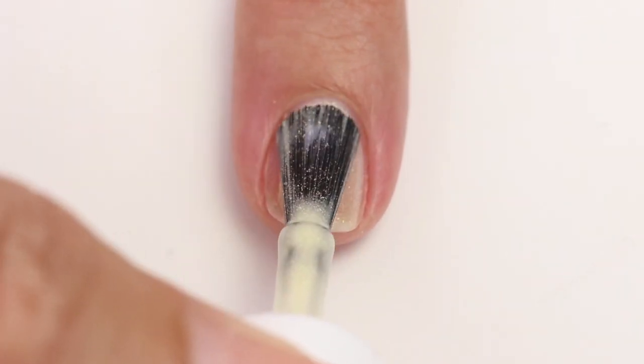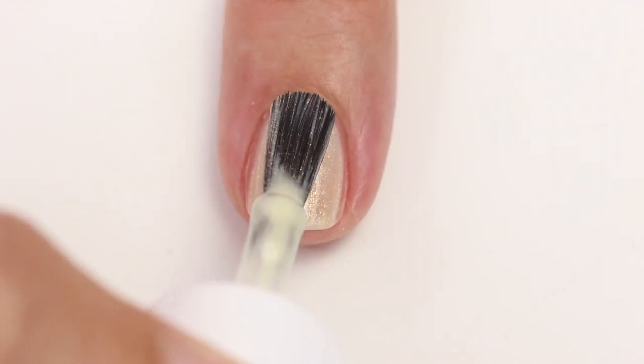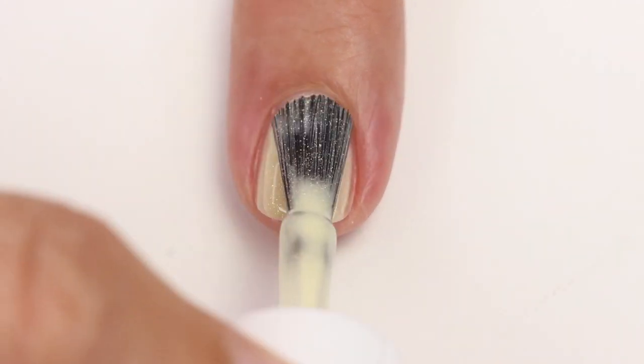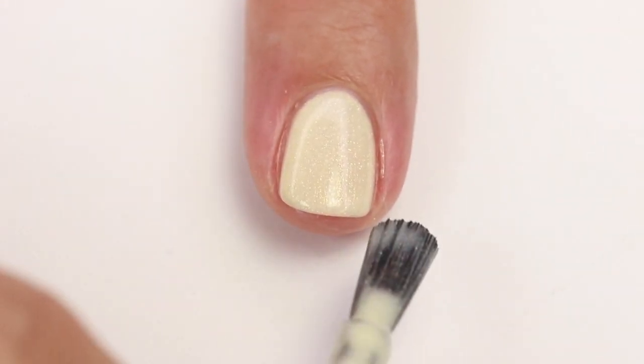I think I show you 2 thicker coats in my swatch, but as you can see from the swatch picture, it probably could use another coat, if not maybe 2. So that's the only thing about this one. I was kind of hoping this would be a really pale yellow cream, but it is kind of fun. It's a little bit different.